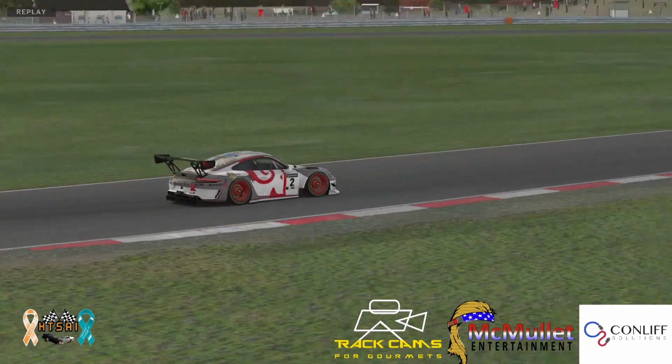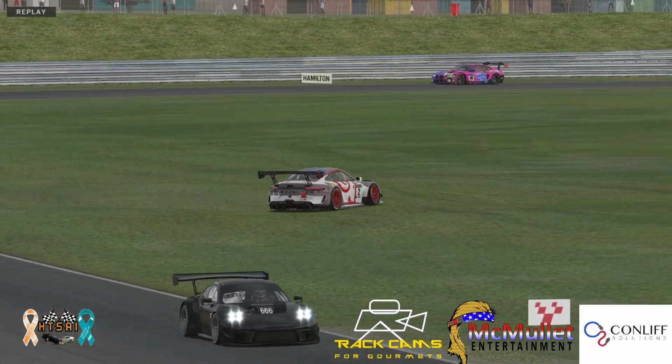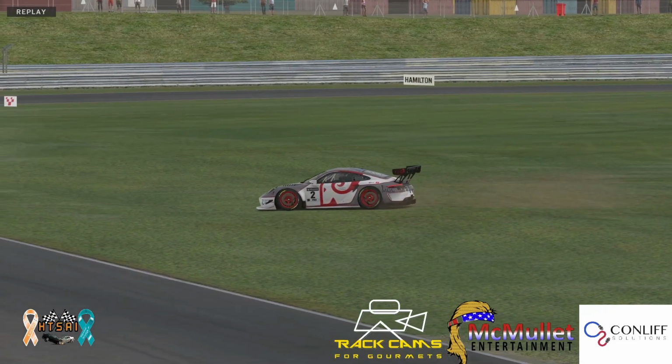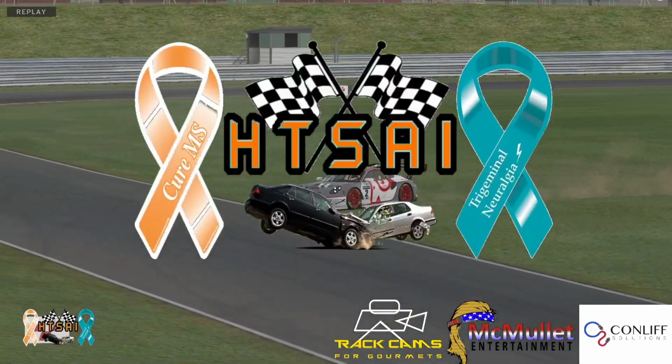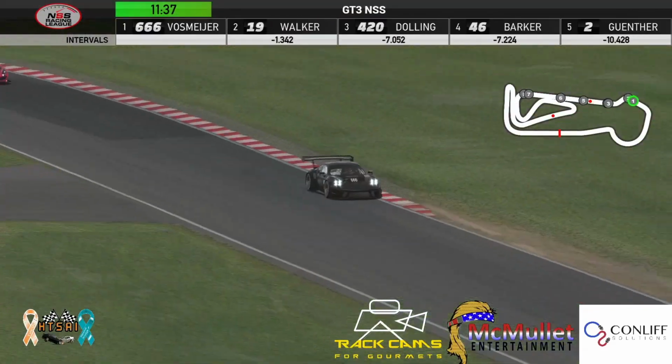Down into the turn, just over, drives it in, taps the brakes at just the wrong time. The back end kicks around. He does get going, but he is going to drop all the way back to 5th place. And Harry Volsmeer now to the lead.